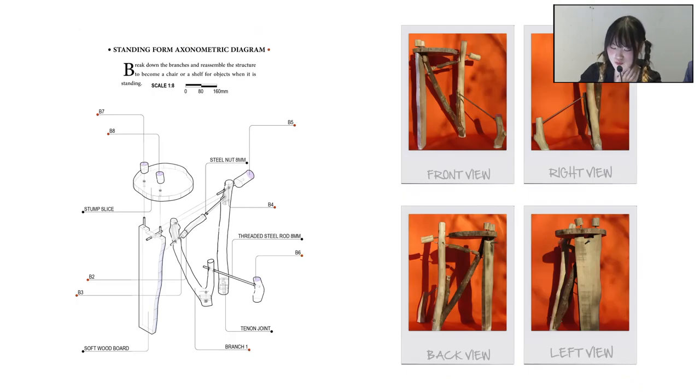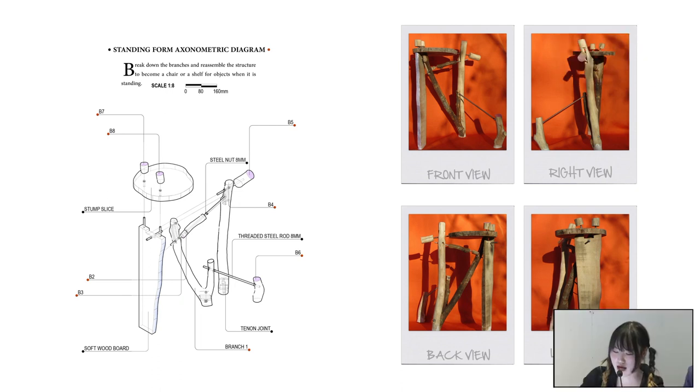This is an exploded view of the first form, which shows more clearly where the different branches were used and how they were assembled into the standing form. And on the right is a full view of the standing form. In the design and production process, I also used some steel rod to connect each branch, and used one sliced stump and one unused wood board for the chair top and for the other leg of the chair.